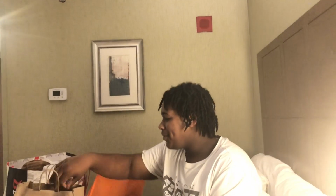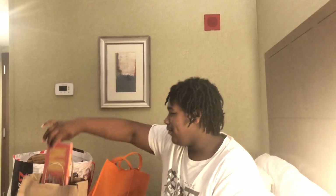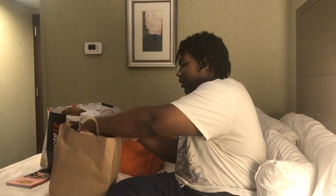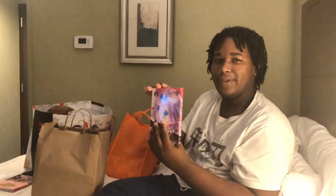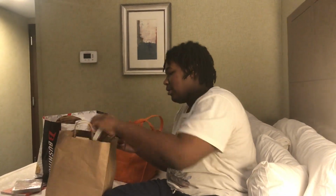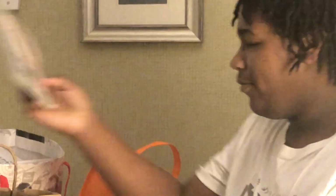So to start things off, got the Shonen Jump guide to making manga. Oh, and I haven't unwrapped everything since I've been to Kinokuniya, so I'm gonna be doing that also. Shonen Jump guide to making manga. Set that right there for now. I got Kaguya-sama Volume 8. I'm just gonna warn you, there's a lot of Kaguya-sama here. I'll unwrap that later. Got Kaguya-sama Volume 5.